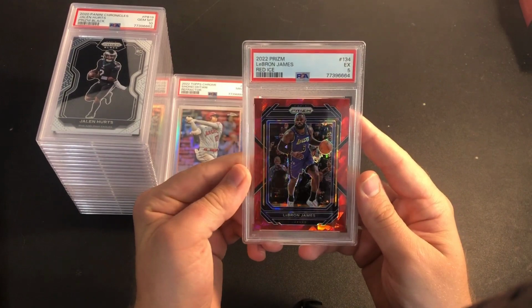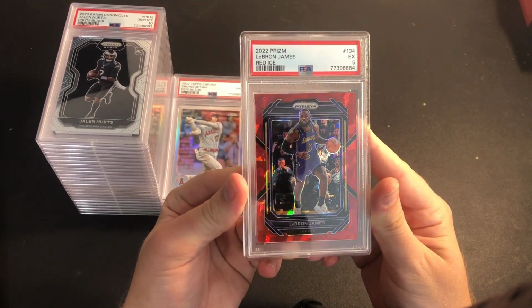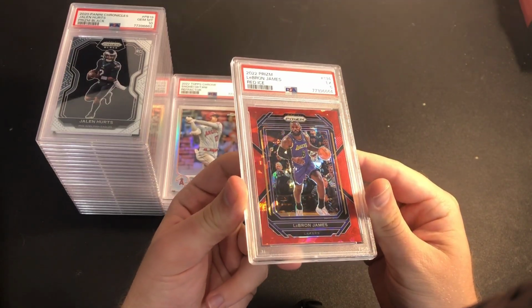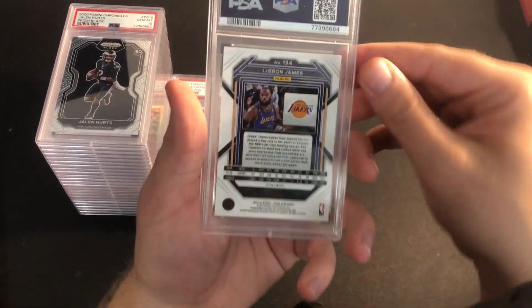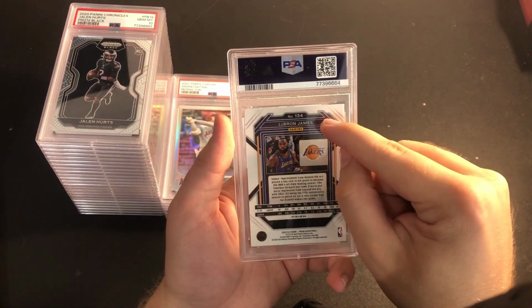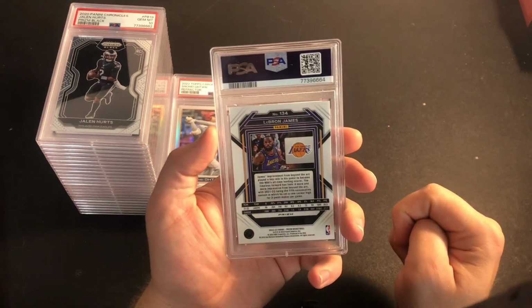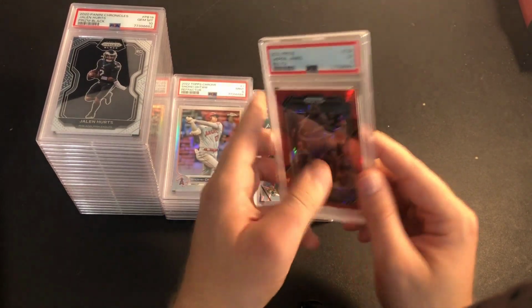And to end it off, we've got a 5 on this, which I can see why right off the bat. I don't know how I missed that. Let's see if there's anything on the back too. Doesn't look like it. I've noticed some of this year's prisms have a dent right around here randomly. So if you're buying this year's prisms to grade, check that really meticulously.